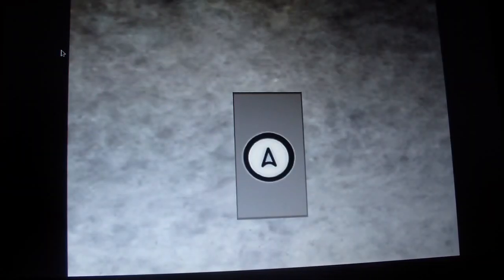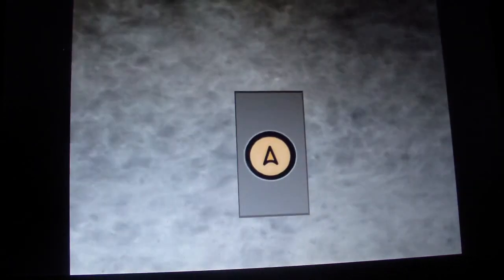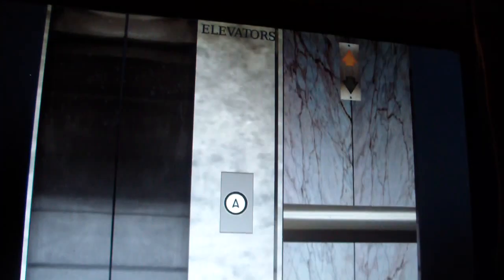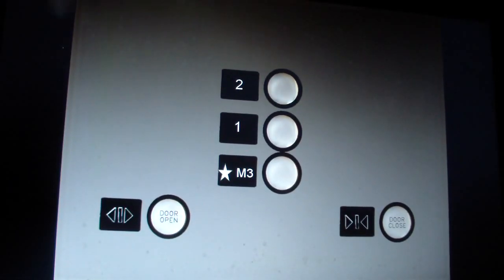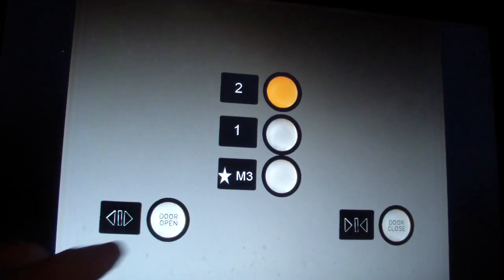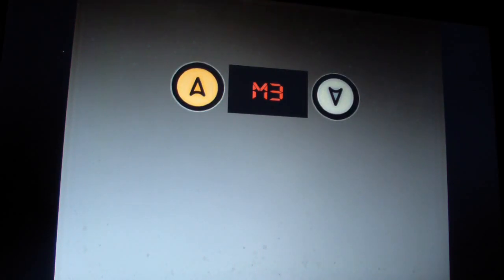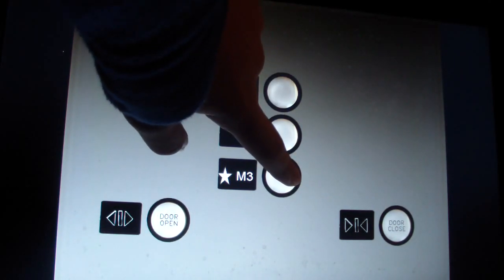Here you come to the elevator at Neiman Marcus, not Macy's, Greece Valley Mall. U.S. elevator. See? There's the elevator sign and the elevator indicator. Let's go to 2. M3 is mall level 3, so we're actually going above the mall levels. Yeah, we're going above the mall level, so we're really going to the 5th floor. Here are 2. Go back down to M3, which is actually the 3rd floor of the mall.